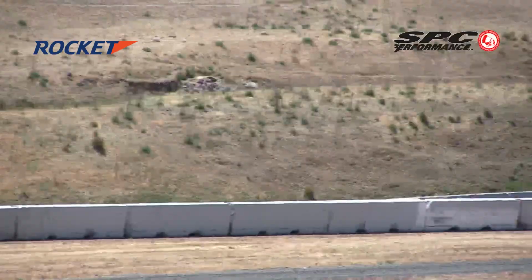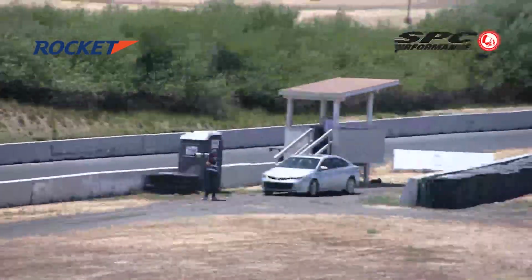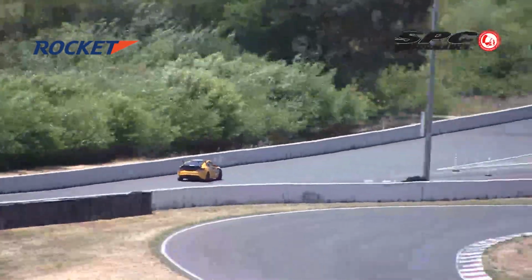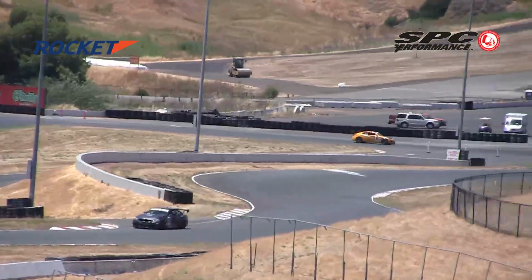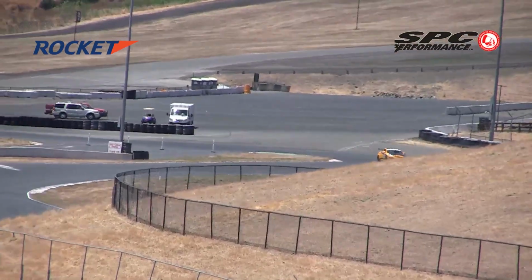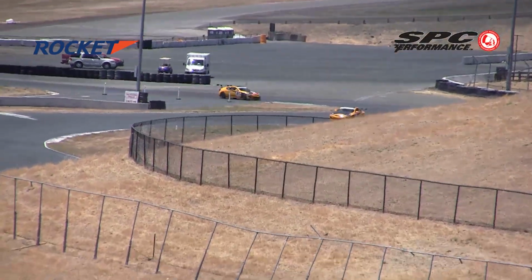That new car is coming along really nicely. I'm sure he's going to be very happy with this result. He took a 2nd place at Laguna, so they're looking pretty good for the championship overall. A lot to be said about a brand new car.